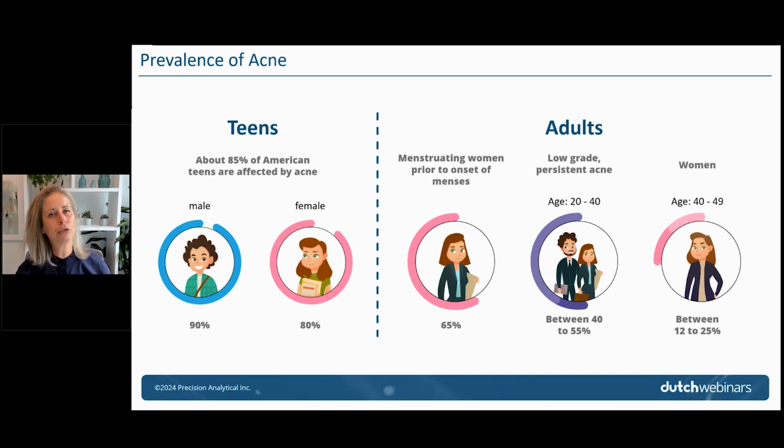So it is no longer just a situation where it's a teenage thing. A huge number of adults have it. I probably treat more adults than teens even. And a lot of adults are very frustrated because they didn't have it as a teen, and now they have adult acne, and they're like, this doesn't make sense. Why do I have acne in my 20s, 30s, 40s? This shouldn't be happening.